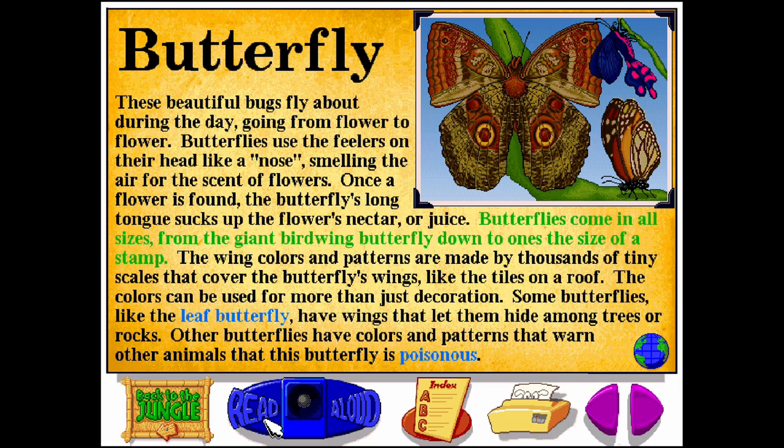Butterflies come in all sizes, from the giant birdwing butterfly down to ones the size of a stamp. The wing colors and patterns are made by thousands of tiny scales that cover the butterfly's wings, like the tiles on a roof. The colors can be used for more than just decoration. Some butterflies, like the leaf butterfly, have wings that let them hide among trees or rocks. Other butterflies have colors and patterns that warn other animals that this butterfly is poisonous.